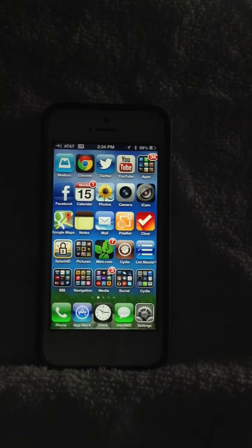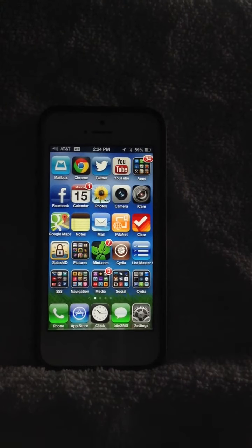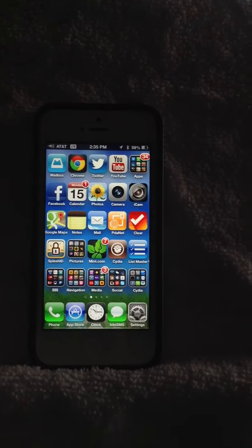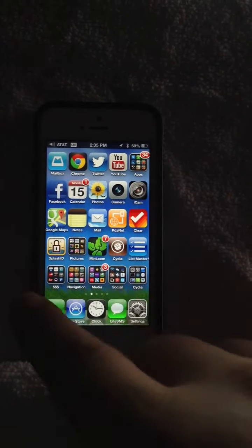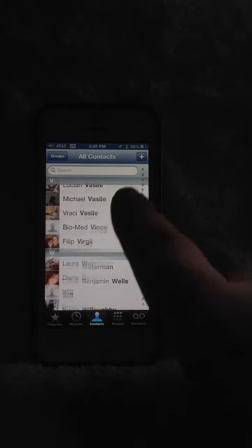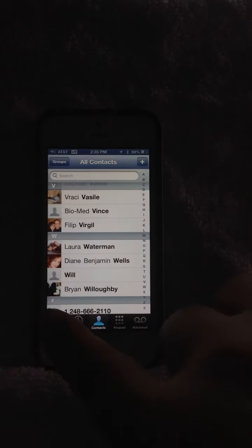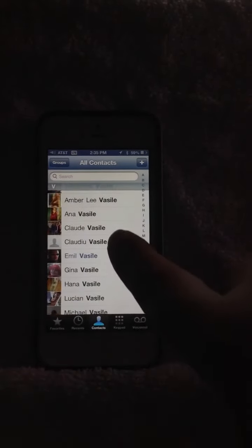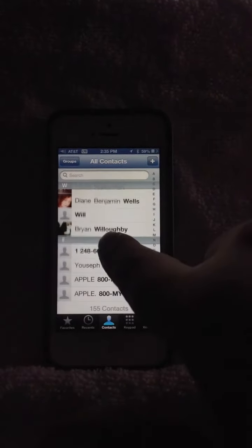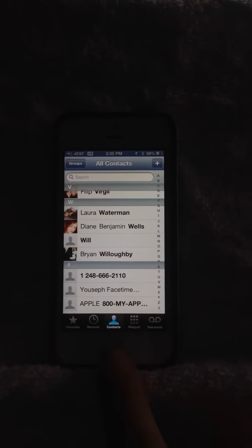Number three is cytact. Contact, but it's cytact. Okay, well that makes sense. S-Y-T-A-C-T. The reason I'm having a hard time with this is because I use these tweaks, but I don't remember the name of them that good, so I kind of wrote them down just to show you guys. Let me try to show you the contacts. What this does, it puts pictures of your contacts right next to your names. Okay, so right here, as you can see, your regular iOS contacts, but you also have pictures right next to them. That's what cytact does.